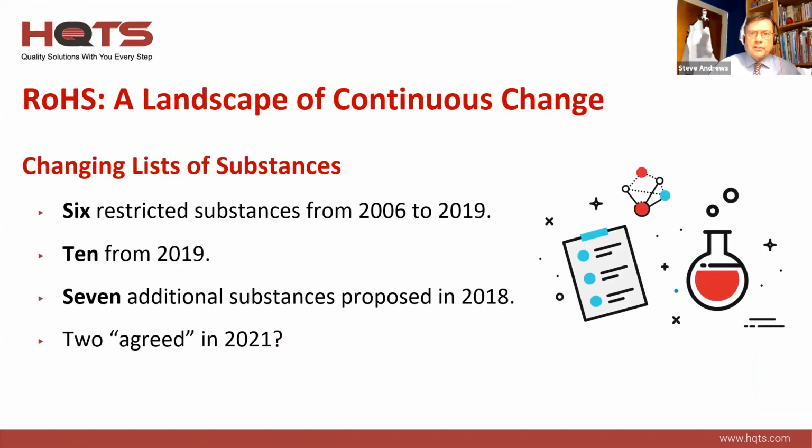So RoHS is a landscape of continuous change. I've just spoken about additional substances. There's already a parallel initiative underway to decide whether the list of now 10 should be extended further. A study to support that review was launched early in 2018 by the Commission, and it was undertaken by the German technical consultancy, the Oeko-Institut, and it originally sought information on seven specific extra substances. Following a series of public consultations that have been undertaken between April 2018 and February this year, a draft report was prepared by the Oeko-Institut in April.